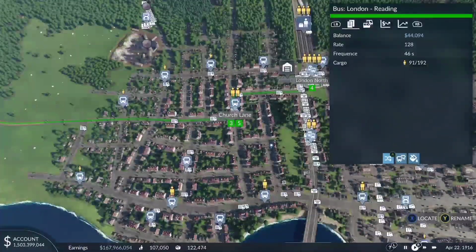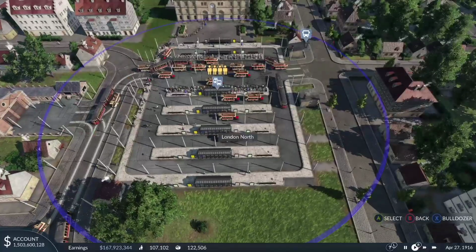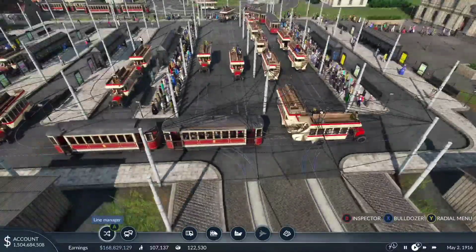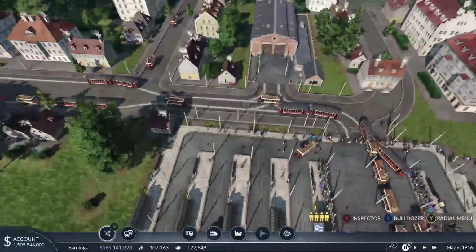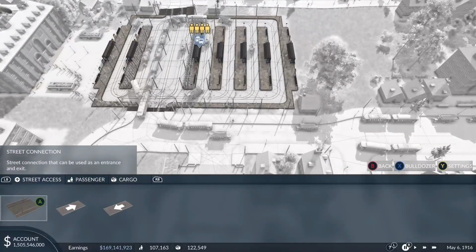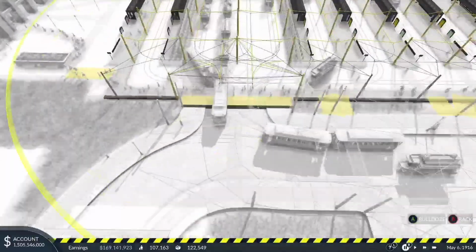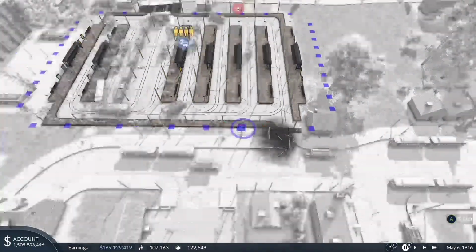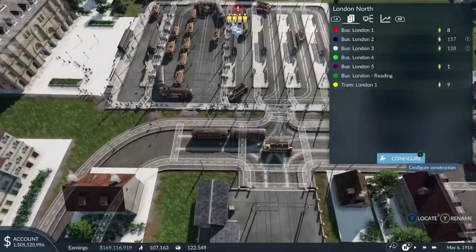London Road. London North, sorry. Ah, that's the terminal. Right. Okay. Okay, I can see this being a problem. Do we have an entrance path and an exit path? Come in this side. That would make sense, don't you think? So let's get rid of this. An entrance path. And we'll have a couple of them. So 2 entrances.